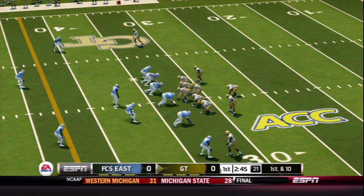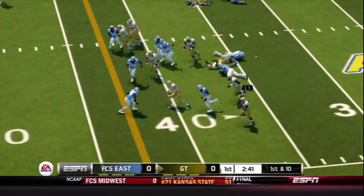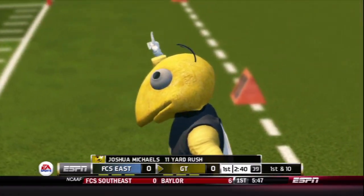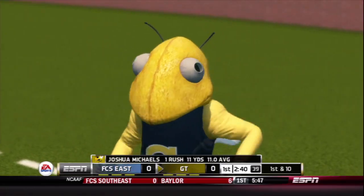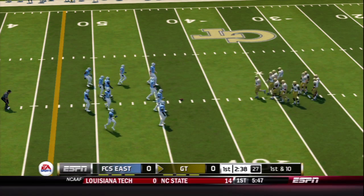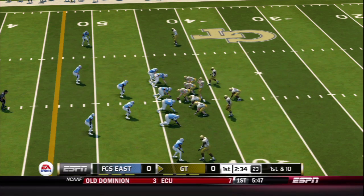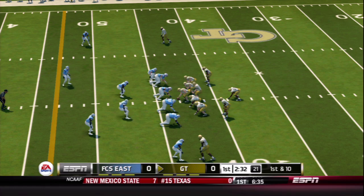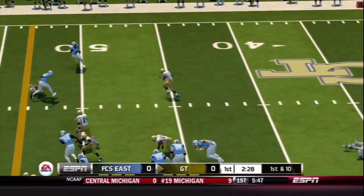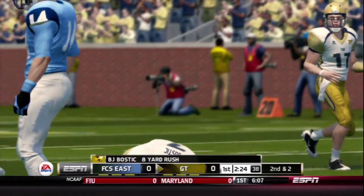Ready, right 80. That's a great tackle at the 43. You talk about a dual threat guy. This guy can hurt you in the air or on the ground. First down. 34 strike. 34 strike. Gets him open field. And down he goes at the 49.